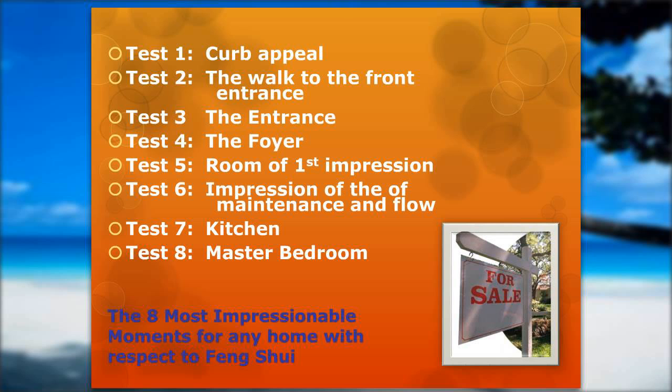The maintenance of the house, very important. And is it easy for you to walk through the house? Is the flow good? And then, of course, these are the two most important rooms at the end, the kitchen and the master bedroom. Are they going to work for this couple or for this buyer?